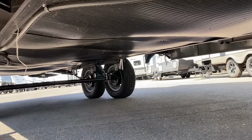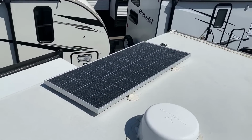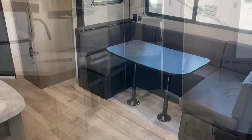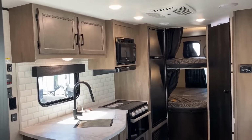This one also has the best warranty available in this class out there. 2 + 3 years of coverage, 2-year warranty, 3 years structural. There's really nobody else in this class doing anything like that. But it has some smart upgraded features, like it does have an enclosed underbelly. We're looking at one today.